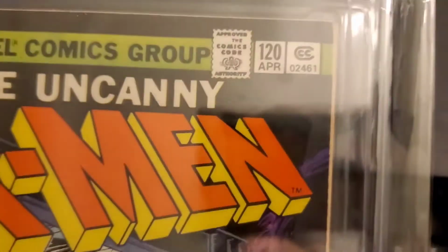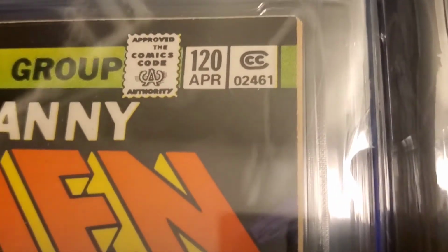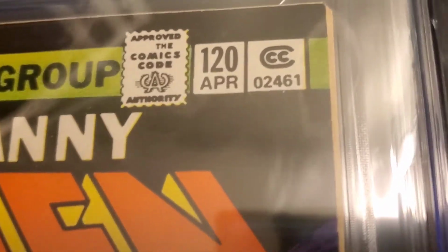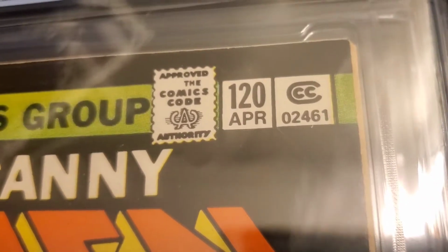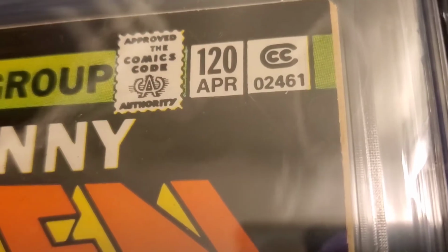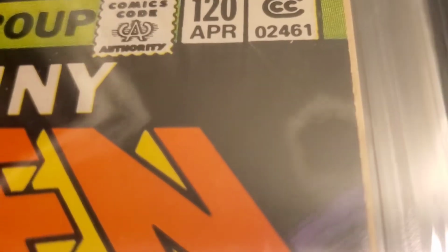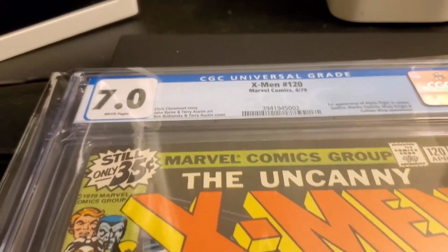If you look at it from the top angle, you can kind of see it right there. It's barely noticeable, but it does break color, so you can't disagree with it, but it's so faint. It's really faint. But anyway, that is a pretty big crease. But again, I got a 7.0, which, I don't think that was the thing that knocked down this grade.